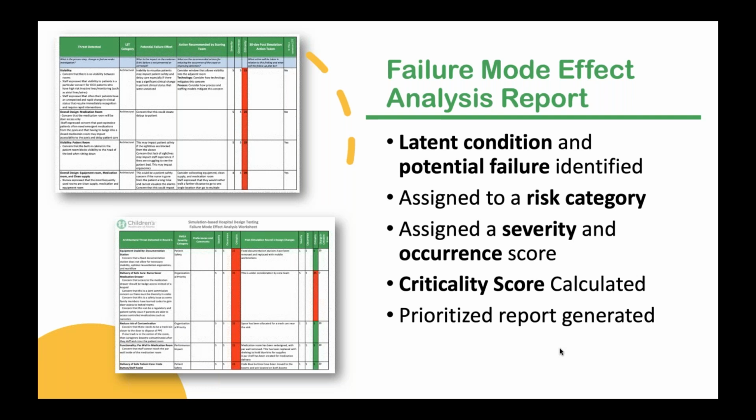So the top picture is our round 1 report, and the bottom picture is a round 2 report. So what we did in round 2 was we took each latent condition that was related to architectural design, linked it to the design modification that was made, and the teams actually rescored that design modification after the second round of testing.